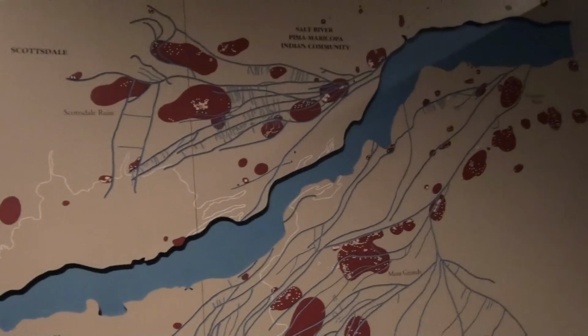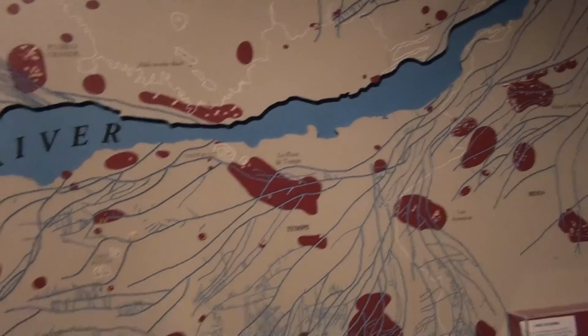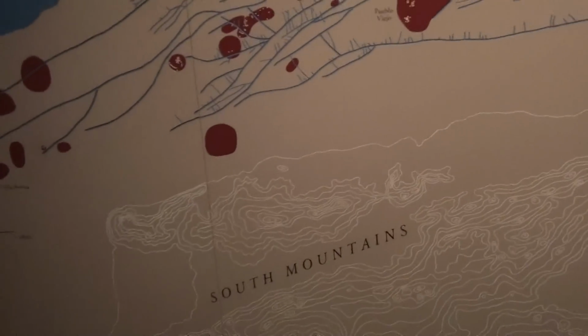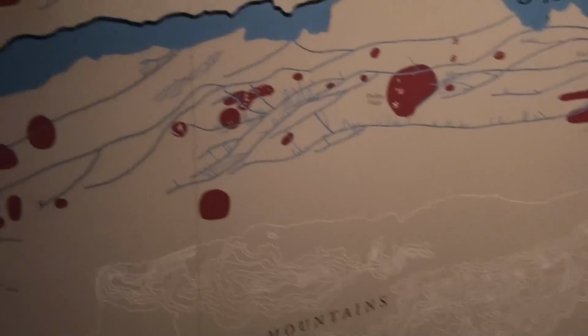You see lakes, streams coming from different directions. And south, you see the South Mountains, where there are a lot of pictographs, hieroglyphs.